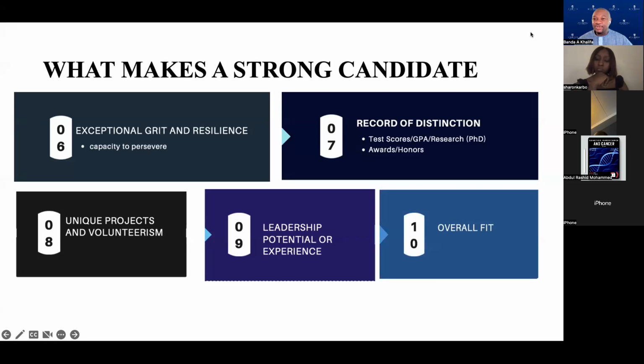Okay. So if you are not able to convince the admissions review committee that the program you're applying to is what you are really interested in, or the program you're applying to is what they offer, I mean, from the beginning, you'll be out of the game. Okay. So you have to really let them know that you are a good fit.